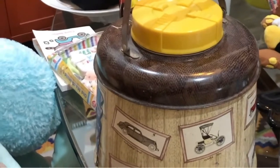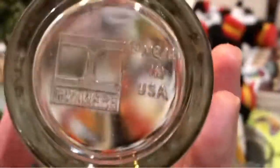Thanks, Nancy Spencer. She had some other insulated thermoses from Aladdin and stuff that were vintage. Sorry about the focus. Like literal, my focus. This is an Irvinware company, which means it is vintage. Cocktail shaker for $2.